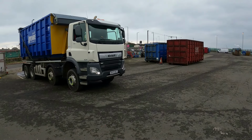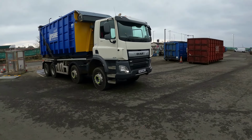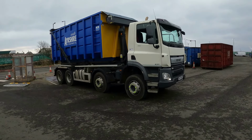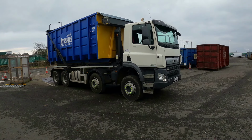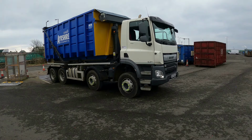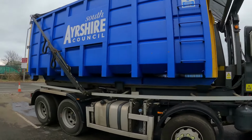So I'm on the 8-wheel hook loader this week, I think. I've just loaded up a wood skip. I've done a couple of skips already this morning, done a metal and I've done a wood skip. So this is the second wood skip. Nice new fresh skip as well.